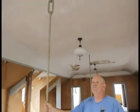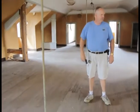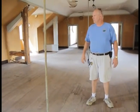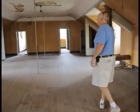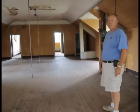You see the ones coming from the roof, which are connected to these rods going across. They did quite a bit of work in the structuring with the big rods, putting them in. You can see them along the ceiling here, going up. It shored up the building and made it a lot safer.